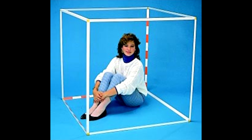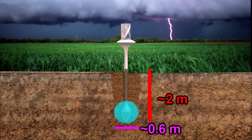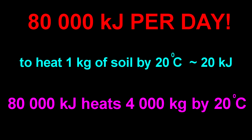So what would that look like on our Waterseer? Well, we know that it's buried about 6 feet or 2 meters down, so that bulb is about 0.6 meters in diameter. So you can work out its volume at about 100 litres, which is about right for their specification. You know, half full is going to be about 40 litres. That's in the right ballpark. So to condense the 40 litres of water they want here, they will have to heat up about 4,000 litres of soil to 30 degrees Celsius.